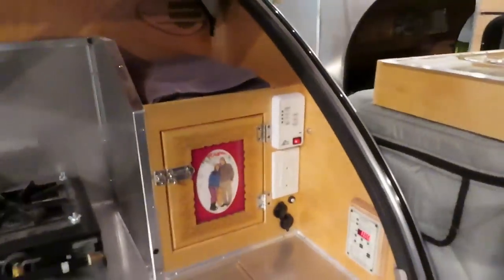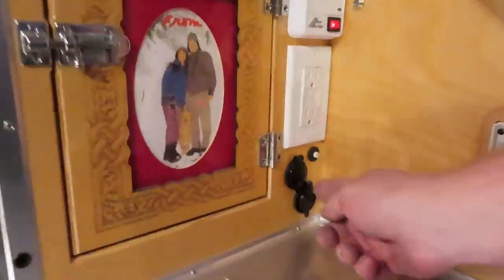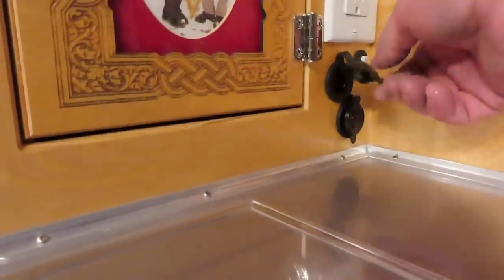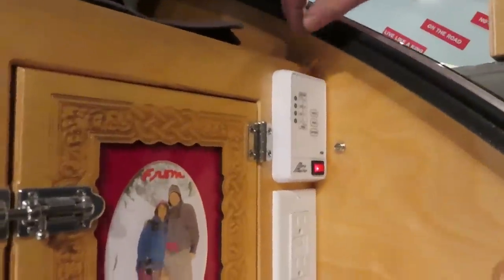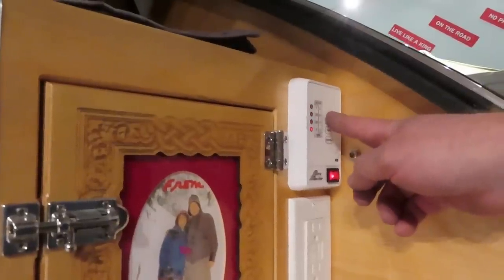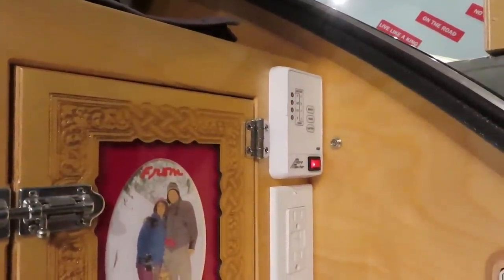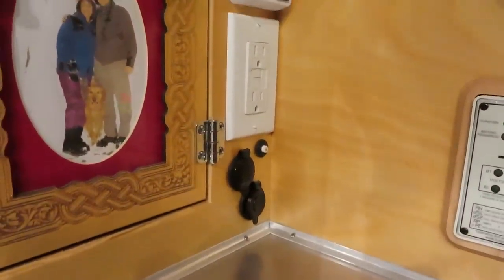On this side, we've got a couple features. We've got USB outlets, DC 12-volt cigarette lighter type outlets, a GFI outlet, and then this is the water system monitor. It monitors the fresh water level, the waste water level, and it has a rudimentary battery meter also. This little button here? That is a circuit breaker for the incoming power.